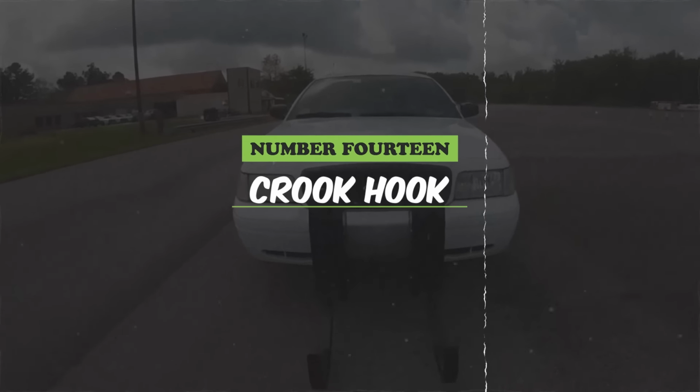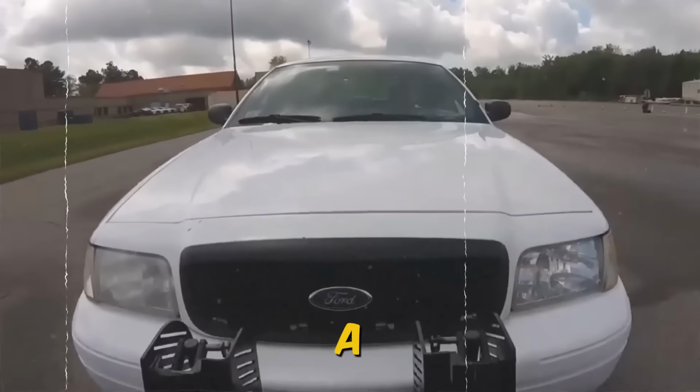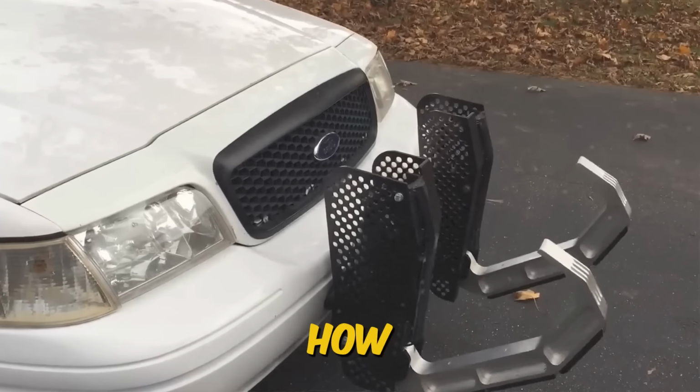Number 14. Crook hook. The crook hook is a brilliant method for cops to stop a suspect without causing any damage to the surrounding area. Here's how it works.